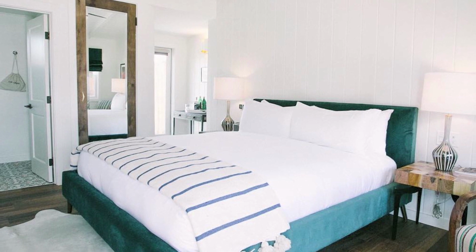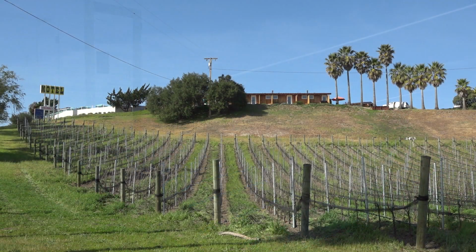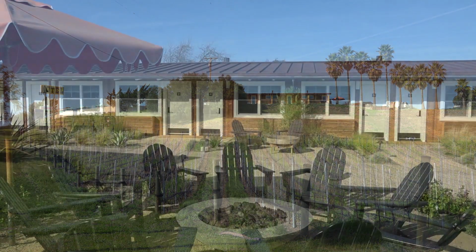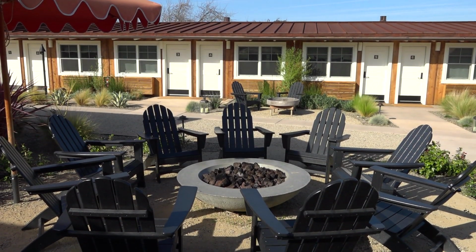How many rooms does the Skyview Motel have? 33 rooms total. And are they all the same, or do you have different levels? Yeah, we have different styles. We have our basic room, which is our classic. We have junior suites. We have our deluxe, which are really popular. They offer vineyard views with private patios with fire pits, and also little fireplaces inside the room as well.